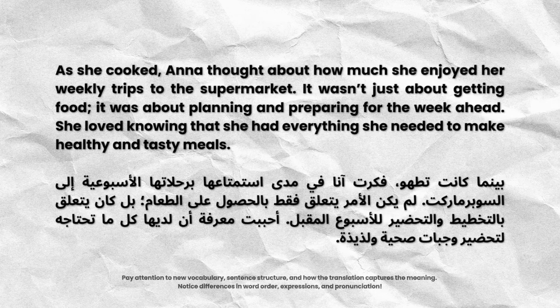As she cooked, Anna thought about how much she enjoyed her weekly trips to the supermarket. It wasn't just about getting food, it was about planning and preparing for the week ahead. She loved knowing that she had everything she needed to make healthy and tasty meals.